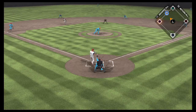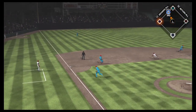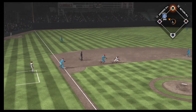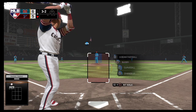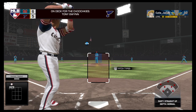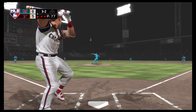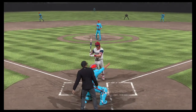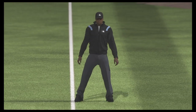Even at 2 balls and 2 strikes, here's the pitch. Pitch inside, the throw. And he is hung out to dry as they tag him out. Now here's a check swing, and they appeal down to first. No swing, so that's ball 4.